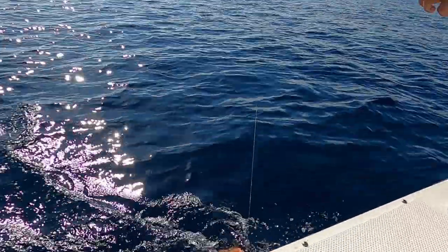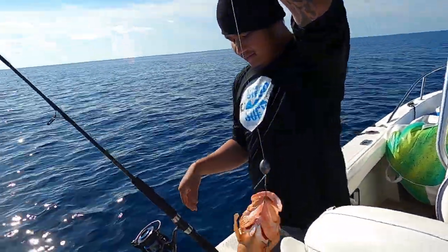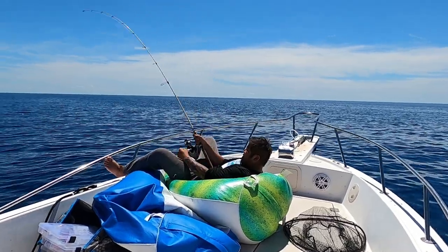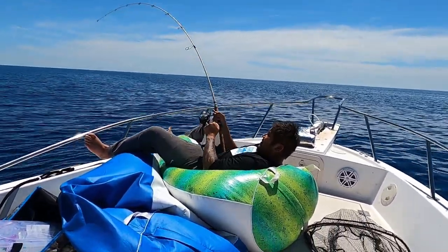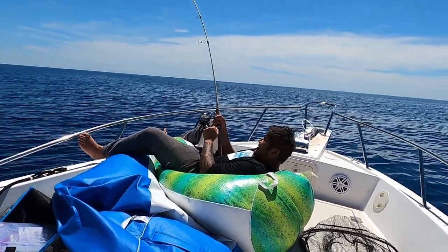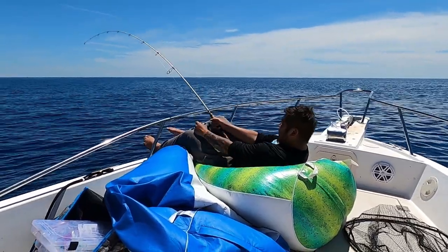Look at that grouper. Baby. Man, there you go. Look who's on. Oh yeah, baby. That's a nice one. Someone looks comfy. All day, baby. If you ain't comfy, you ain't fishing.